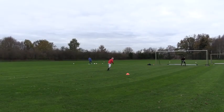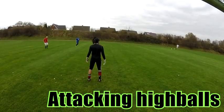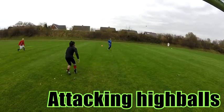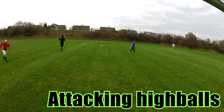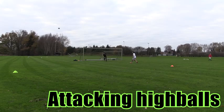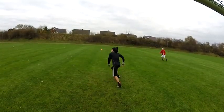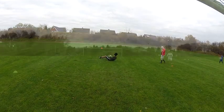Most keepers have a terribly hard time gaining confidence for collecting and attacking the high balls. This can prove fatal in games where keepers would rather let the ball bounce once or twice in front of them instead of attacking the ball at the highest point. As a keeper, we must remember that we can outjump and outreach everyone on the field, which means we have a duty to attack the ball at the highest point.